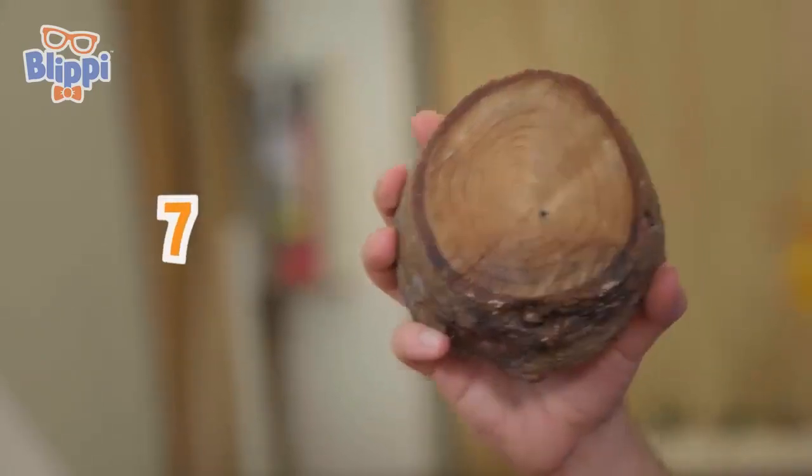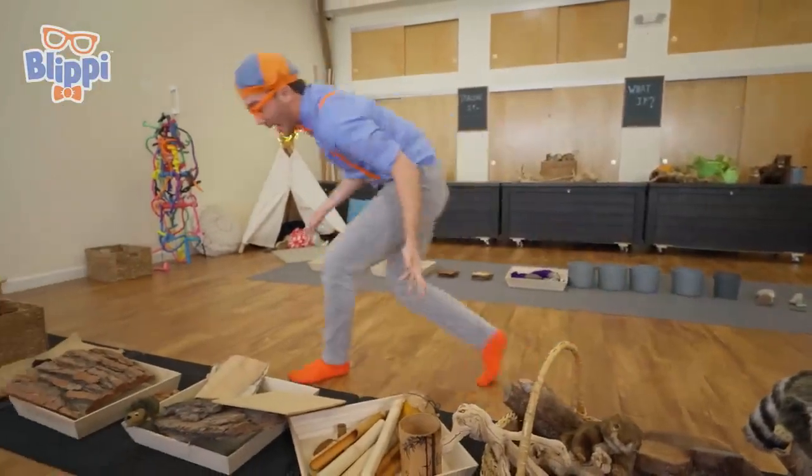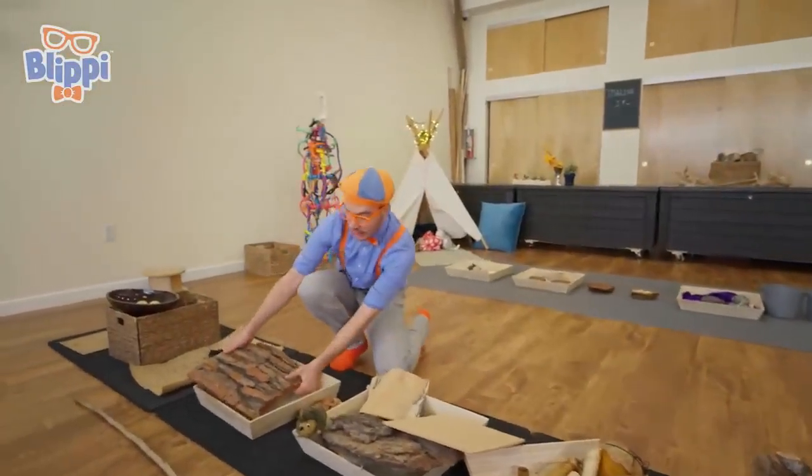1, 2, 3, 4, 5, 6, 7! 7 rings! Whoa! This tree is 7 years old! Whoa! Do you know what this is?